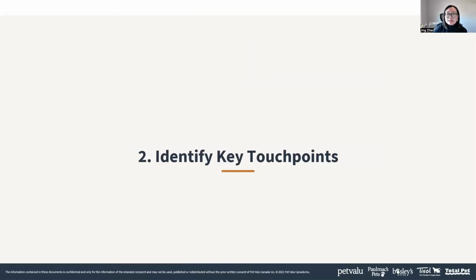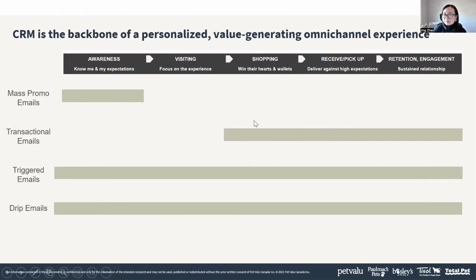So the next thing is identify key touch points. This one can be a much easier one, depending on the amount of data that you're able to collect and your data infrastructure in-house. If you think about a customer's path to purchase, this can of course take different amounts of time. Some are longer, some are much shorter, but in general, they're in these steps.